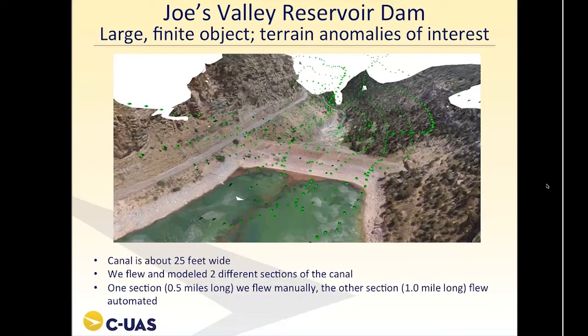Okay, and this was the fourth site. This was the large dam, Joe's Valley Reservoir Dam. Though I don't know why it says it's a canal with 25 feet wide. That might be an error there. I think that's 250. Yeah, I think that was from the canal slide. This one, yeah. I don't know why that's showing there.